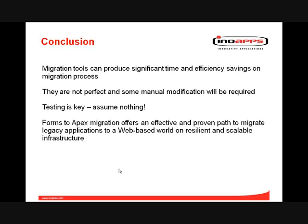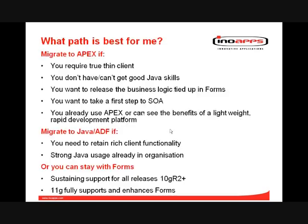So Apex as a front-end tool is an end in itself. I'll clarify that: what I was thinking of when I used the term interim route is that it brings us into a bigger strategy of SOA by taking this approach. So we shall move on to conclude now, because we're getting close to the end of time. There's still that question of what's the best path. You're on Forms, where do you go? Apex is one of the good options.